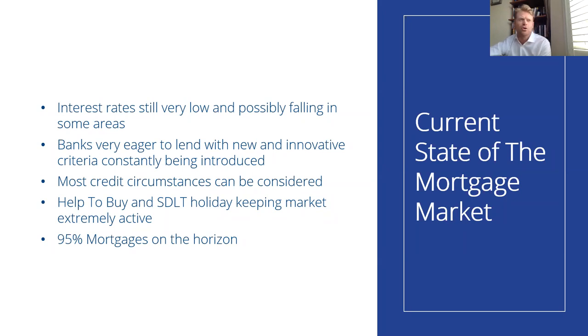And despite what a lot of newspapers might tell you, banks are extremely eager to lend at the moment. What we're seeing a lot of, particularly off the back of the impacts of COVID affecting the banks, is that they're starting to introduce a lot of innovative criteria that previously might have been withdrawn because of the heightened risk in the market. And with this comes things like guarantor mortgages, lending on new build properties and higher loan to value mortgages. So at the moment, it's a great time to buy. And with all the incentives in place, it really helps first-time buyers get on the ladder.